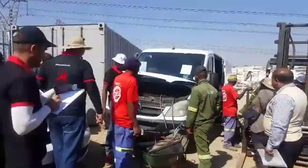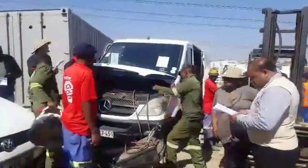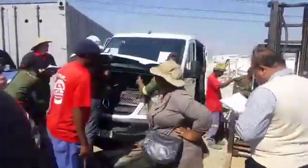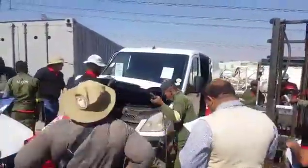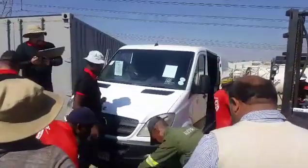Right. Lot number 118. We've got this Mercedes-Benz Sprinter. It's a 309 CDI panel van. Right, we got the panel van over here. How much for the panel van?